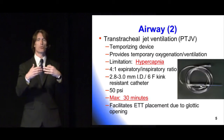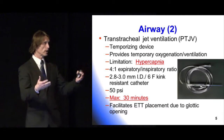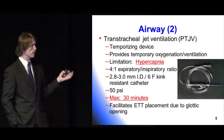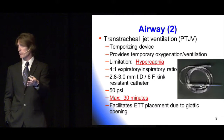You've got to improve the amount of time you can use this by getting them to decrease the PCO2 and limit the hypercapnia that you have. Okay, you want a 2.8 to 3.0 millimeter internal diameter kink-resistant catheter. It can be 6 French also.